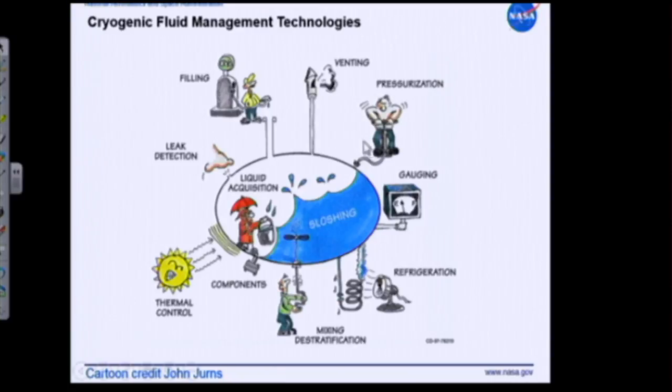Also, while we're working with the fluid, we need to know how much propellant is in the tank, so we need various types of gauges that tell how much propellant is in the tank. And we have to be able to get the propellant out of the tank, so we need various devices that go inside the tank and help to expel the liquid and get it out of the tank as we need to use it for an engine.